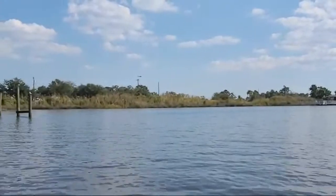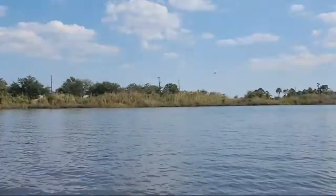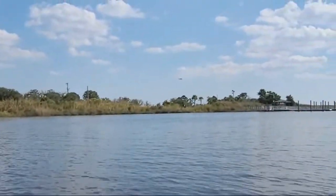Oh my gosh, look at that helicopter. Is that a helicopter? You can't even see the things turning. You can't even see it turning.